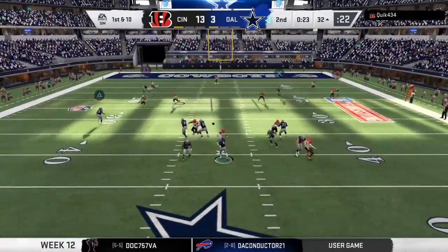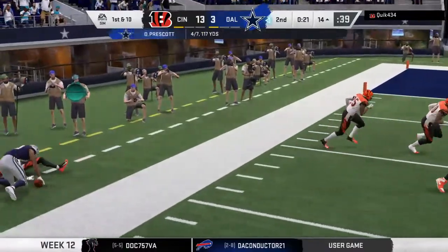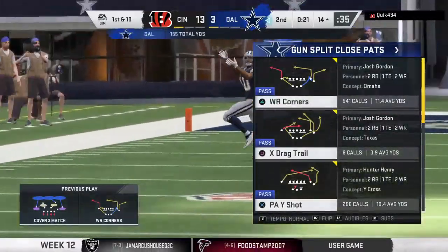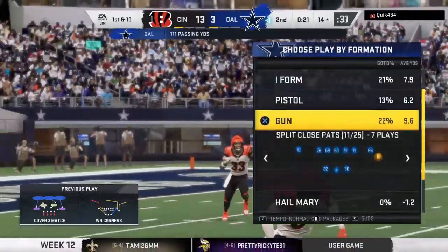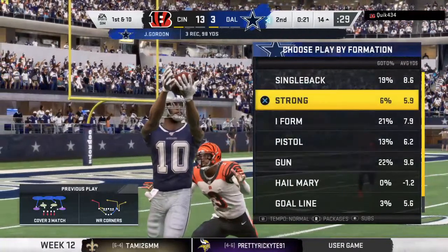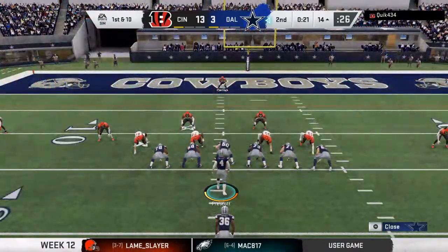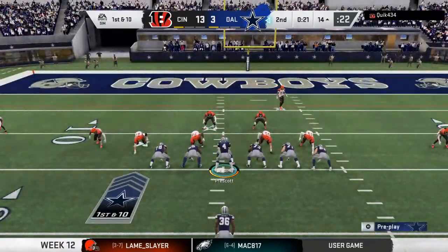Prescott from the gun. And this is going to be caught. He won the fight for the football. Give him 18 on that one, and it's a Dallas first down. That's another Cowboys first down. 1st and 10 at the 14-yard line. A first opportunity in the red zone for the Cowboys. It's 1st and 10 at the 14.